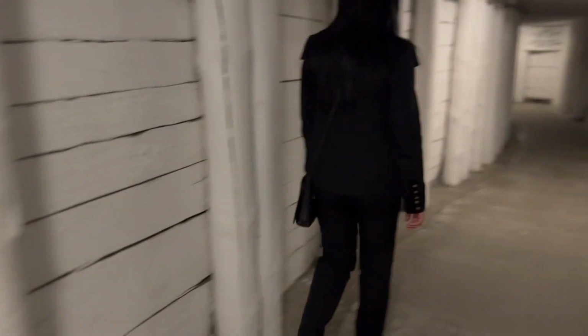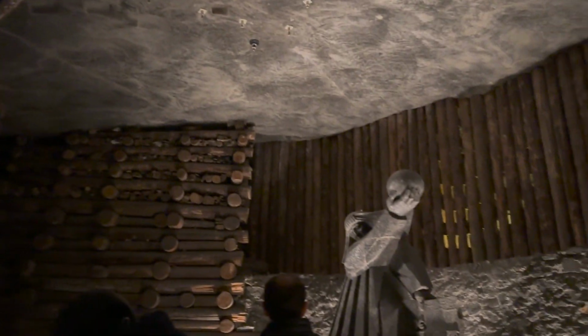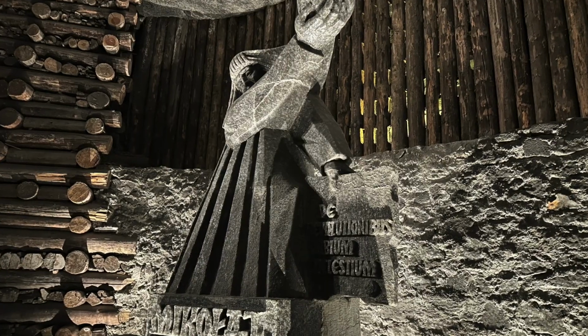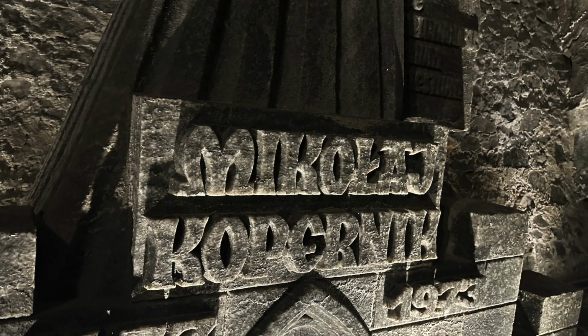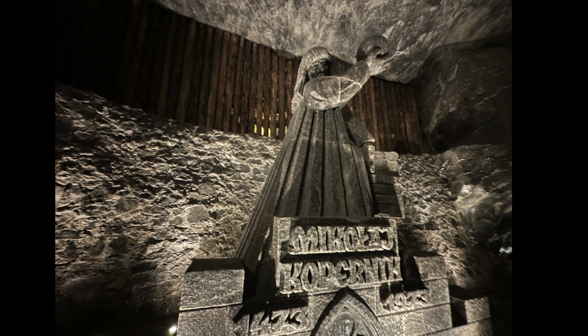In the mine, you can see a large number of chambers and chapels. This is the chamber of Nicolaus Copernicus. The chamber was cut out in 1785 when the development of a huge salt block began at this place. The main attraction of the room is the statue of Copernicus carved in honor of the 500th anniversary of his birth. The sculptor depicted Copernicus holding a celestial body in his hand.